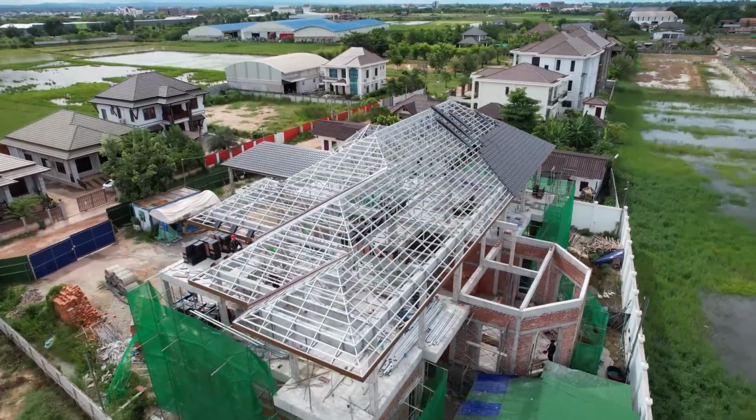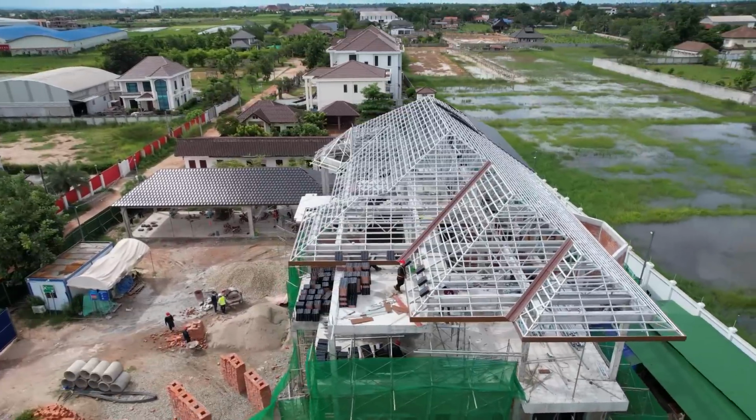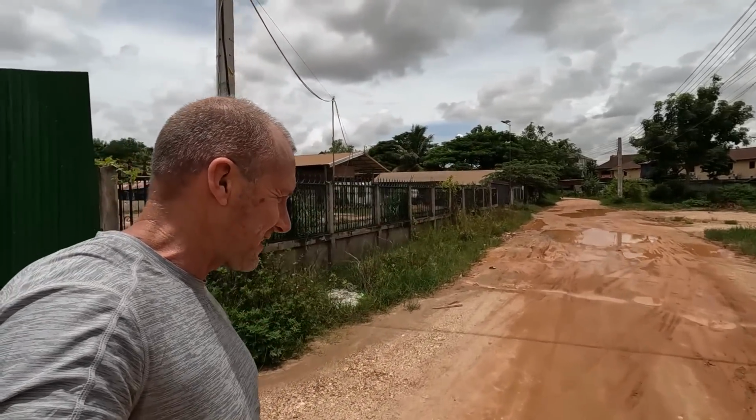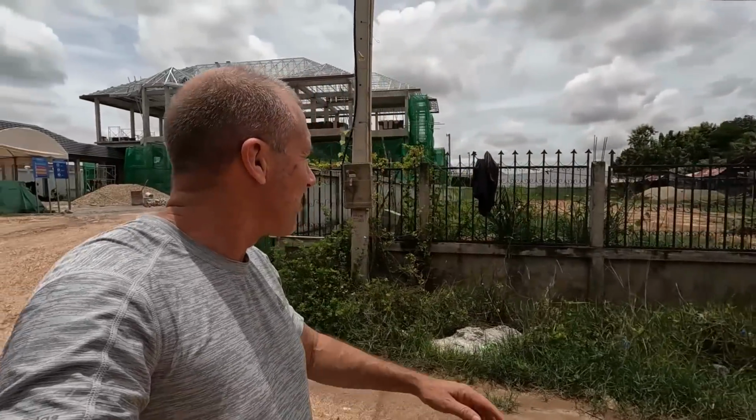I'm kind of hoping, I don't know how Neenee feels, but I'm kind of hoping that when she gets in here, she's not going to be wanting to drive her nice cars on a road like this. So there's another one to help get the ball rolling.